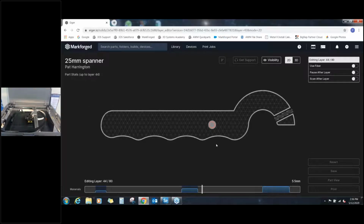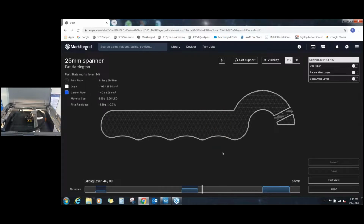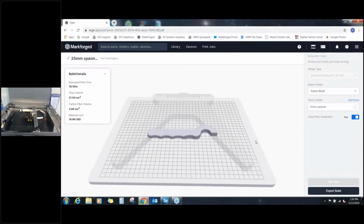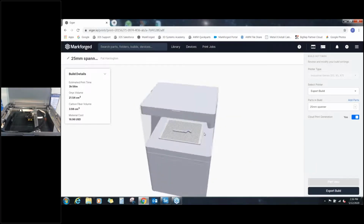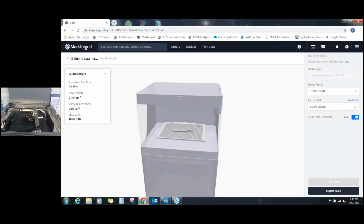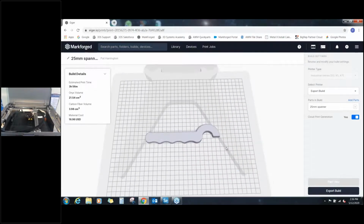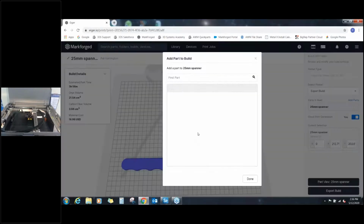So once all of these settings have been selected and we're happy with the way it's going to print, happy with the way it's going to reinforce the part, we'll hit save, which will do its final slice. And then we'll finally be able to send it over to the printer. So if I zoom out, here's our industrial printer, and here's our plate. This is really where you're going to decide where on the plate you'd like your part to be.